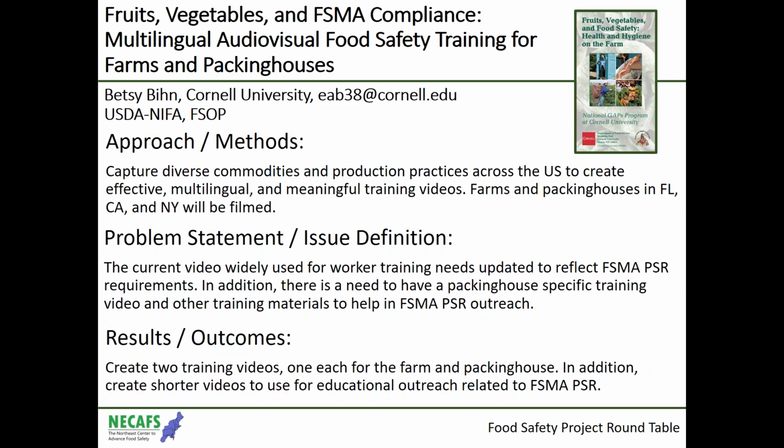Yeah, and I also got another chat of support for the streaming idea. Sounds good. For the growers that are in rural areas where they don't have very good connections, streaming isn't a good idea. So I think we need to have a couple of different formats, is some of the concerns we have.